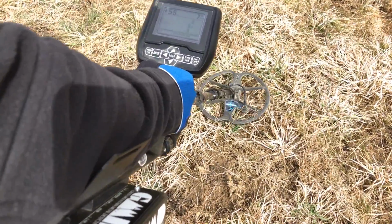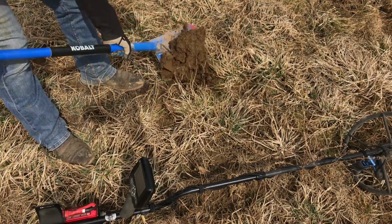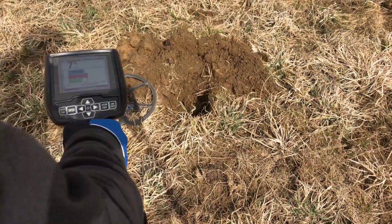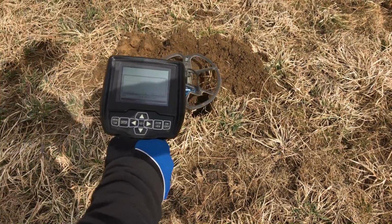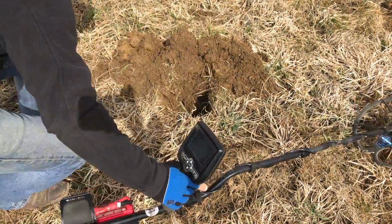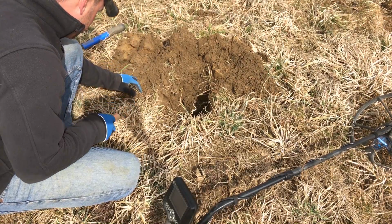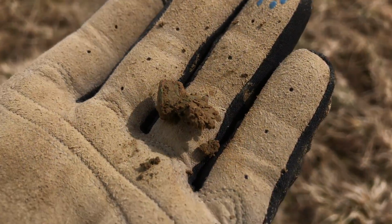69, 70, 56 there. Let's see what pops out of the ground. Right there, still says 6 1/2 for some reason. So there's the reading. Let's see what we get. What's this? It's some sort of little thing.